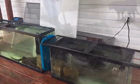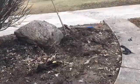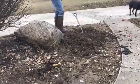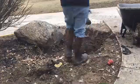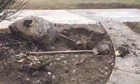Now I'll be showing you me and my friend a while earlier, way before I got these. We started to dig a pond in the area that I cleared out last summer, and hopefully by the end of this summer we'll have it set up so we can have turtles in it all year round. We're going to turn this area into a turtle area.